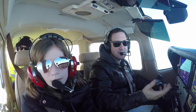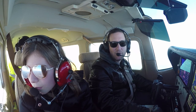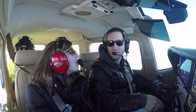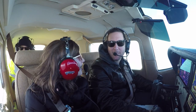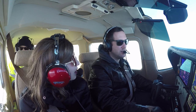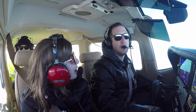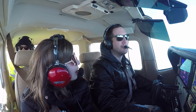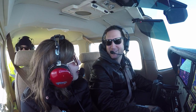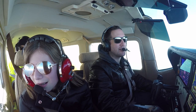This plane doesn't have any oxygen, it's not pressurized, so we can't go very high, and we don't have a turbo on the engine. If we went too high, we wouldn't be able to breathe. You get what's called hypoxia, where you feel all warm and fuzzy, and it's not good because you feel like nothing's wrong. You're just like, oh, this is great. And your brain just kind of stops working.